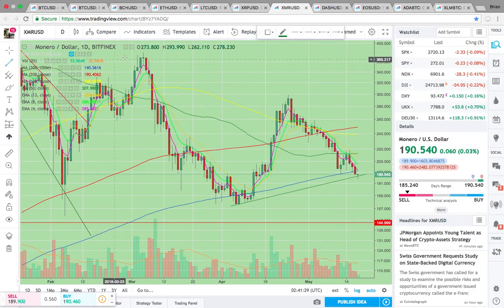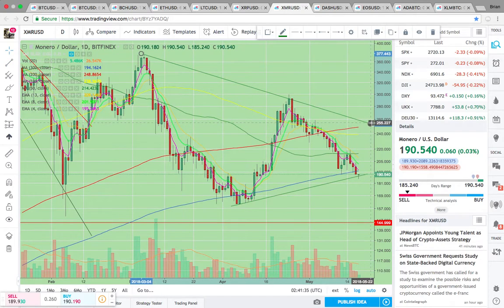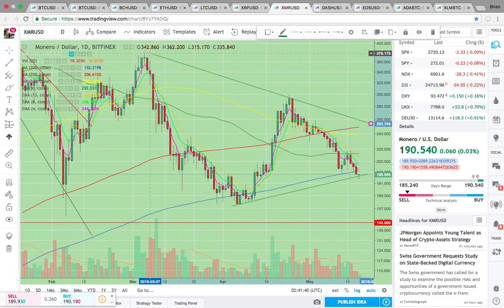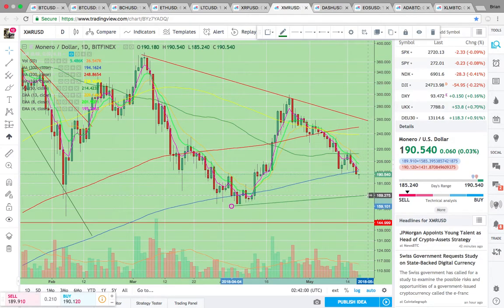If you draw a resistance line here across the top of these candles, you can see it's got a symmetrical triangle type pattern going. I did it too close. What you don't want to see is this come all the way down and form a descending triangle. If it came all the way down to here and tested this support, then you're looking more like a descending triangle, and that's signaling more that it could break down lower.